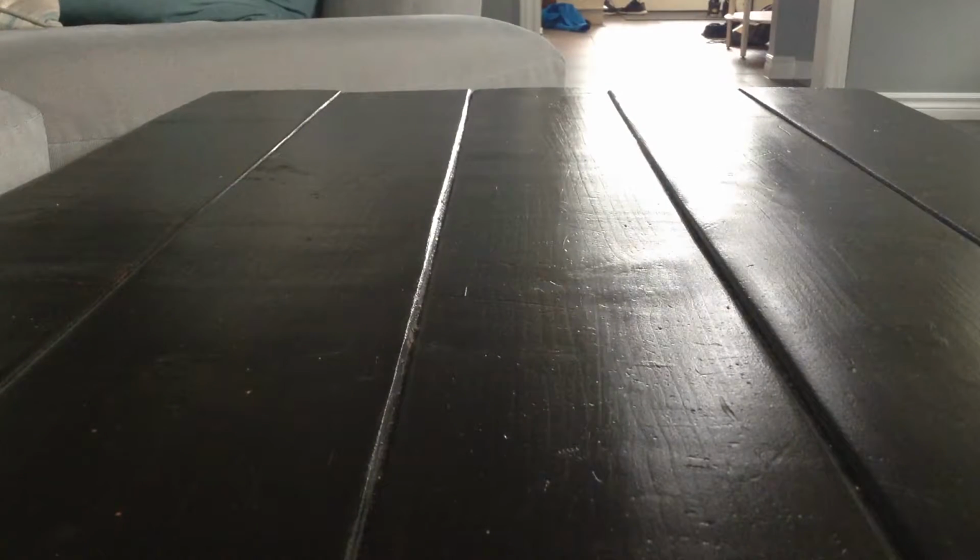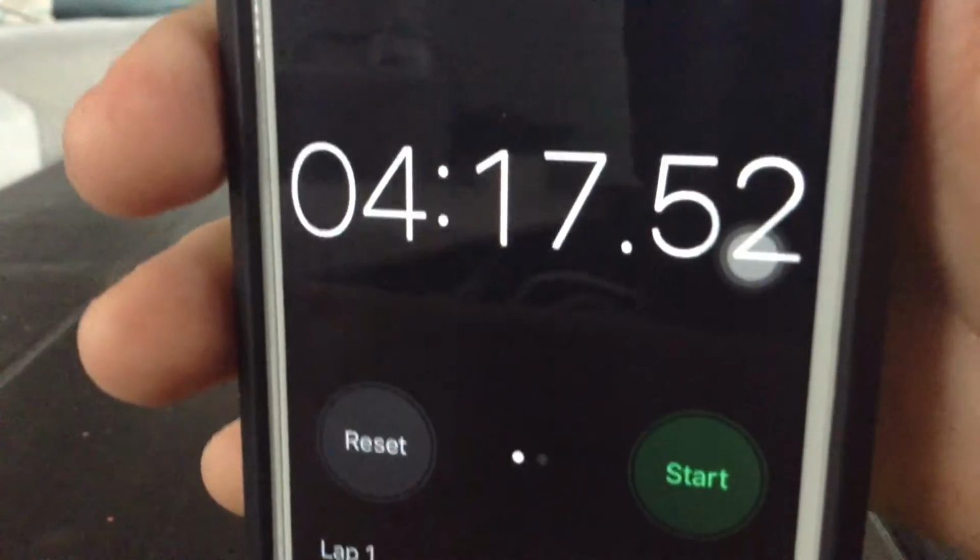This blue one goes so fast. Mine probably will just go to, I don't know. But we're going to test mine. Yeah, guys, keep that in mind. 4:17.52. That's that one. Reset.